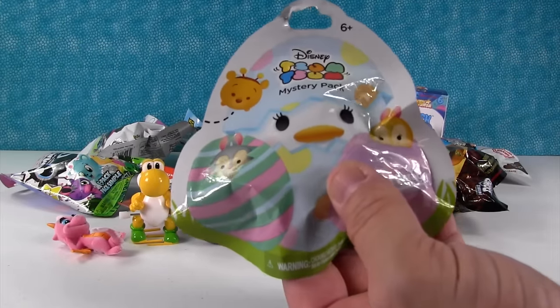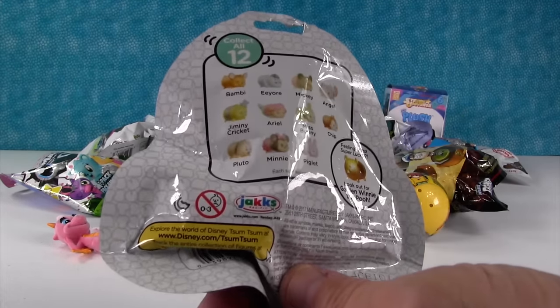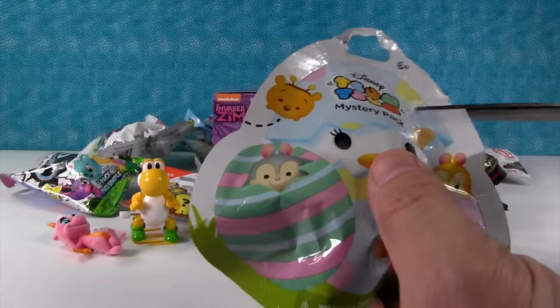Okay. Disney Tsum Tsum. These are the Pastel Parade, I think they're called. You may have seen us open some of these, but we are still hunting for a bunch. So I want Eeyore or the Golden Pooh Bear. Sounds good to me. Let's see who we get.